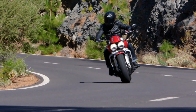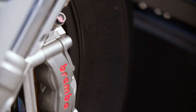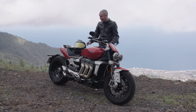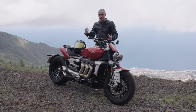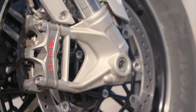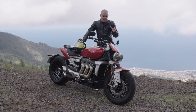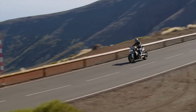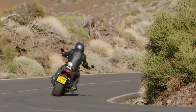So after the suspension, we've got to go through the brakes, which, like the suspension, are equally huge. We've got massive Brembo monoblock calipers at the front with huge great whopping discs. I think they're getting on for about 400 millimeters. And at the back you've also got a Brembo monoblock caliper as well, which is actually bigger than the front brakes on some bikes. So backing up these huge brakes, we have got very nice radially mounted master cylinders, and you've also got an IMU controlled 6-axis cornering ABS, which also works with the traction control.